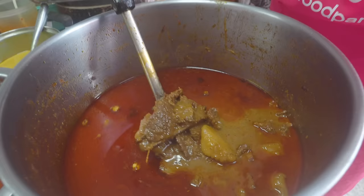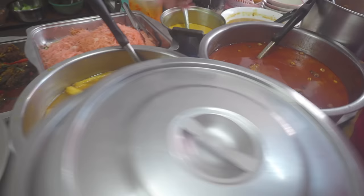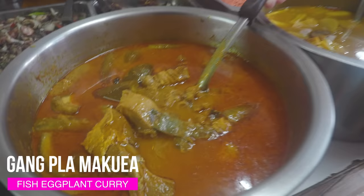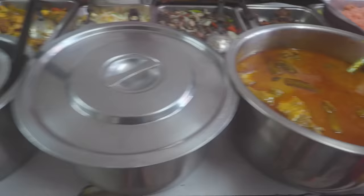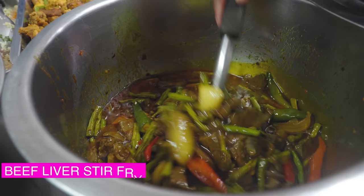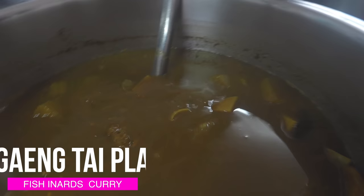Wow, that looks incredible. So we've got drumsticks. Geng som, so we've got sour fish curry. So green curry. So we've got liver curry with chili. Oh, the sort of southern fish belly.